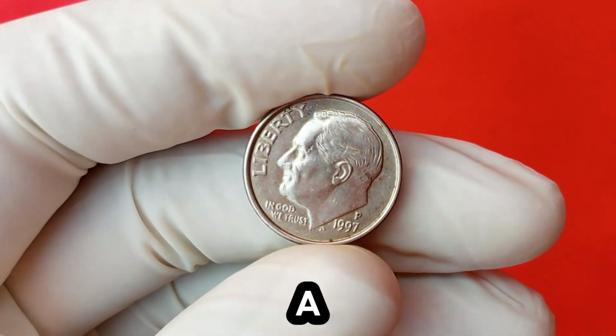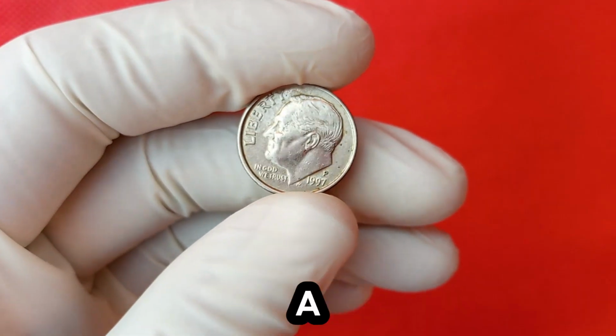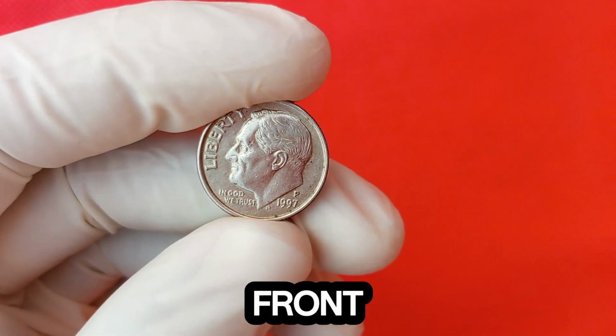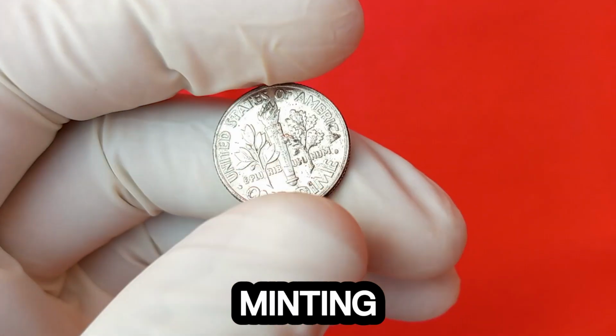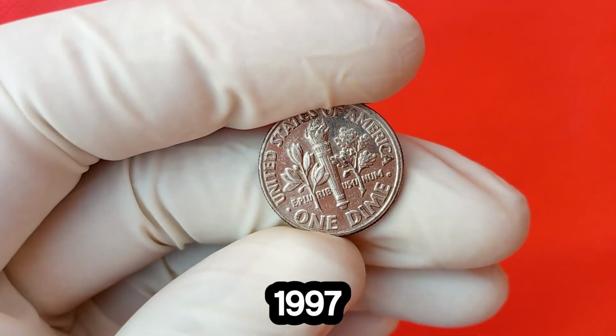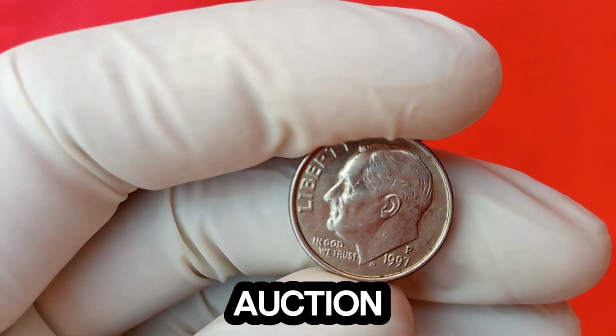Have you ever looked at a coin and noticed that the lettering or design looks doubled? That's called a double die error, DDO for the front, DDR for the back, and it happens when the coin is struck twice during minting. A 1997 dime with a strong doubling effect can fetch insane amounts of money at auction.